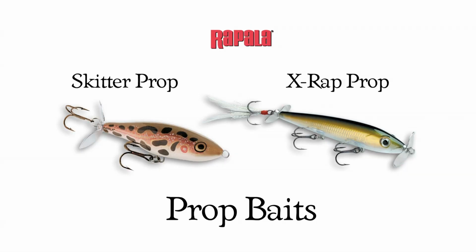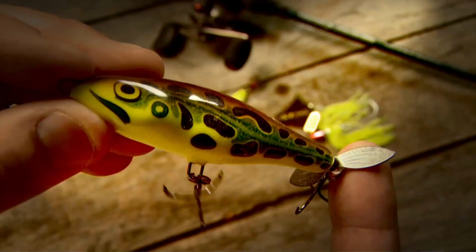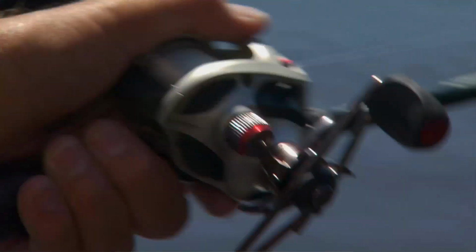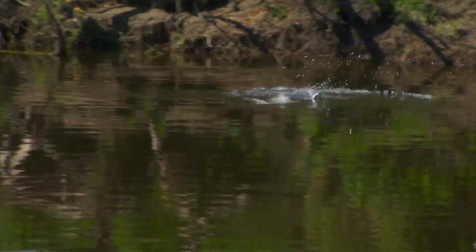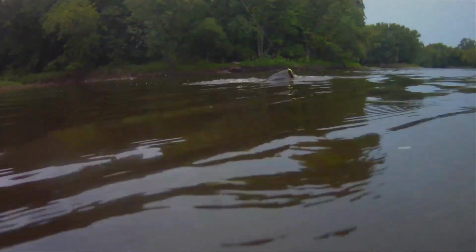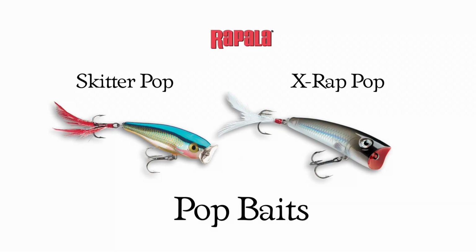Let's start with prop baits. This family of lures has a tendency to work in choppy to wavy water when some other lures just don't perform. This has huge merit because it's not always glass calm and sunny. Second, I would have to say that the Skitter Prop is one of the best hooking and holding topwater lures on the market. Third, prop baits work extremely well in current environments because just the slightest movement gets those blades a-ticking.